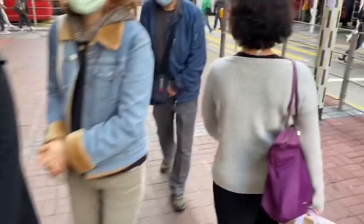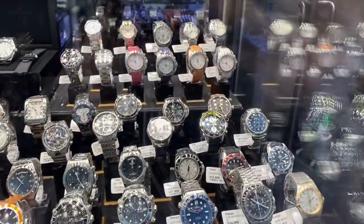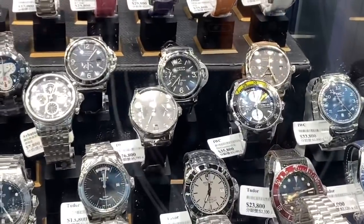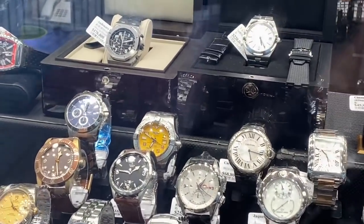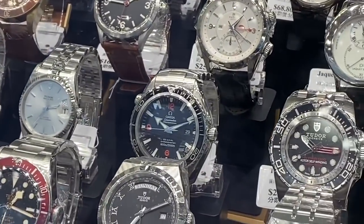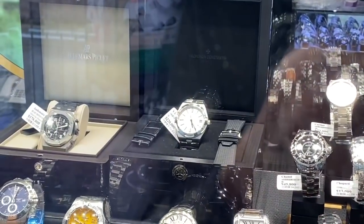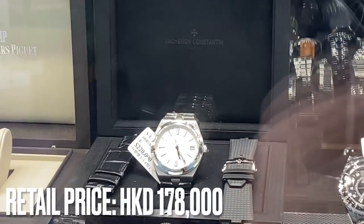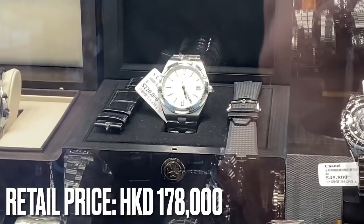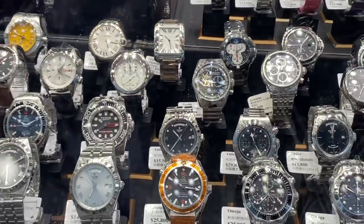I've seen a couple of interesting Calatravas here. Let's see what they have today. Get some quirky Tudors. Always find some Seamasters. Cartier as well in this shop. Got a Vacheron over there. Price is reasonable, 220,000. It is over retail, but not insane for the silver dial compared to the blue dials.